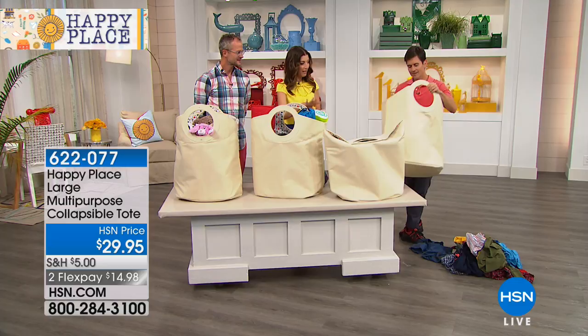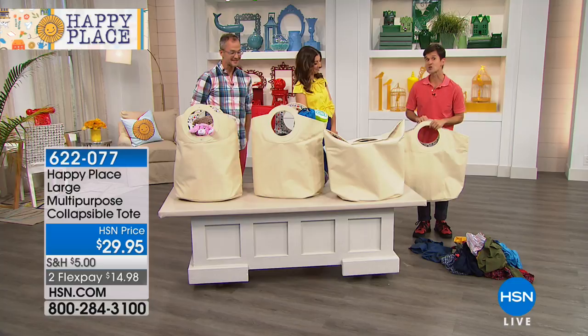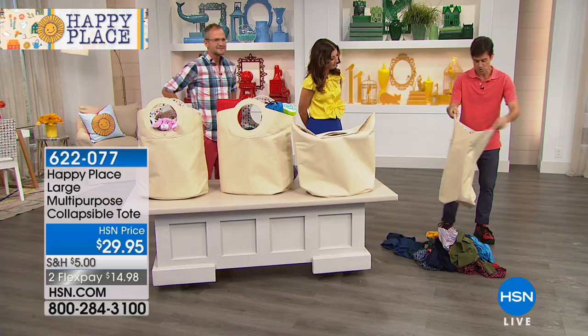This one is fabulous. And to make you happy, this is our favorite new item. Okay, so this folds flat. So when it comes to you, it's flat. All you do is you pop it open. This is our combo tote and hamper. Okay, so look, it stands up on its own, right?